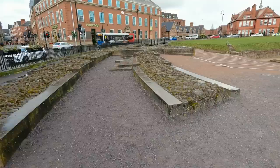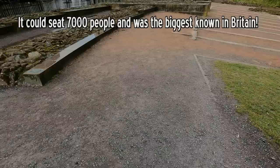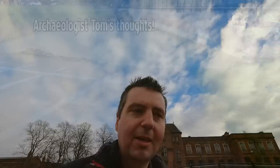Look at this. This used to be the Roman amphitheatre. Fantastic, look at that. Wow, fascinating stuff. Absolutely wonderful. It's a bit of a ruin. It looks nothing like an amphitheatre. Right, we're off for the late night rehearsal. It's actually only 6 o'clock.